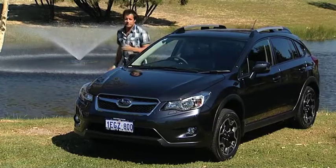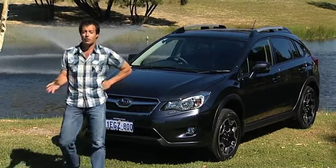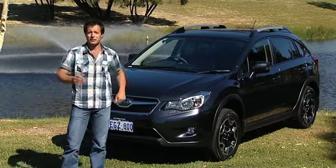In my mind, this vehicle is the total package. There's heaps of room for the kids and the luggage. It's a quality build from the engine right through to the stitching on the armrests, and looks great. Actually looks sensational.